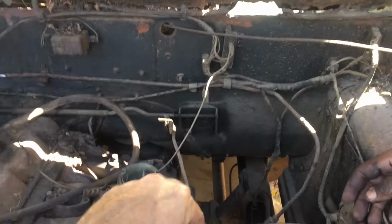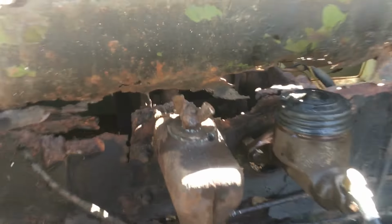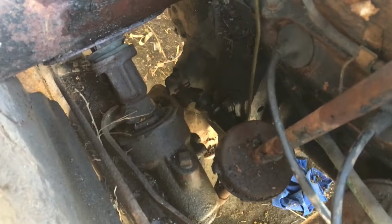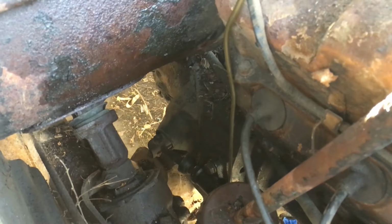Bro, the donkey's running. Yeah, all right, we've got the donkey ready to run. So basically, as you can see, we drilled holes in the masters to get fluid into them. We had to swap the Dodge master after the Ford master. We've got a new slave down there at the bottom, some aftermarket thing. It's from a Mini.